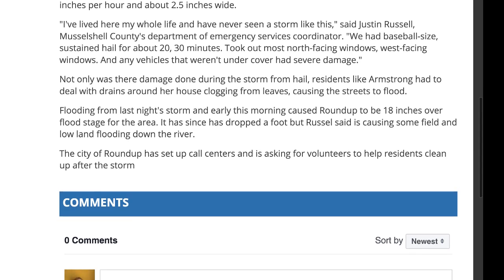Justin Russell, Department of Emergency Service Coordinator: We had baseball-sized hail sustained for about 20 to 30 minutes. Took out most north-facing windows, west-facing windows as well. Any vehicles that were undercover had severe damage, and those that weren't undercover. Not only was there damage done during the storm from hail, but residents like Armstrong had to deal with drains around her house clogging from leaves, causing the streets to flood.